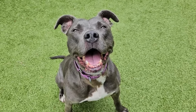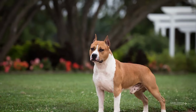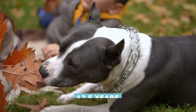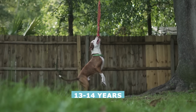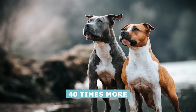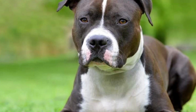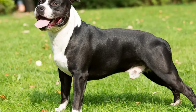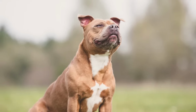You should also know that Amstaffs are a little more prone to health problems than American Pit Bulls. They have a lifespan of about 12.5 years compared to the 13 to 14 range of Pit Bulls. The breed is also 40 times more likely to suffer from skin allergies and red mange than the average dog. The extra bulk also increases the risk of joint dysplasias in the hips and elbows.